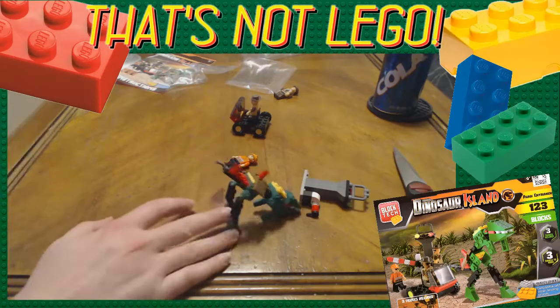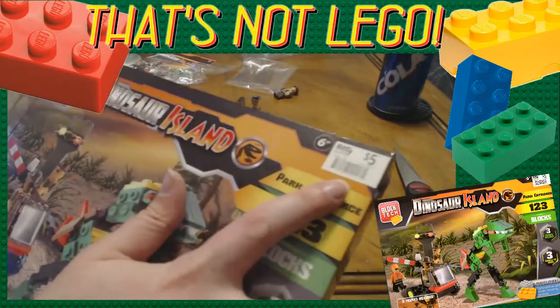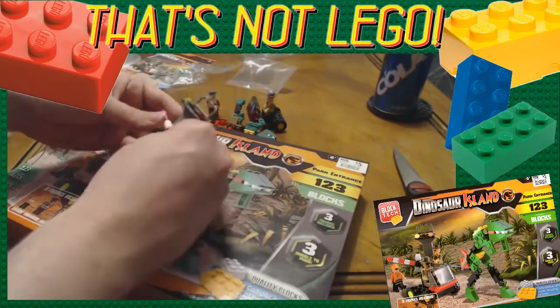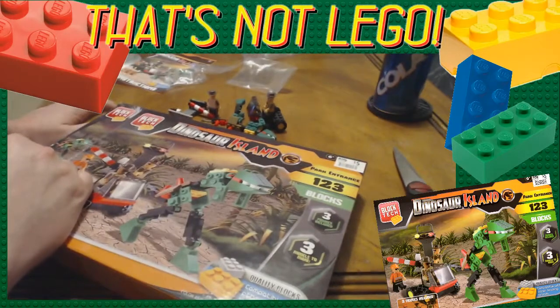All right, so let's just talk. Let's get back. Where's the box? I paid $5 for this at a Big Lots, and I'm convinced that was $6 too many. I'm done with this. This is a horrible set. I think I need to go lay down and cry.